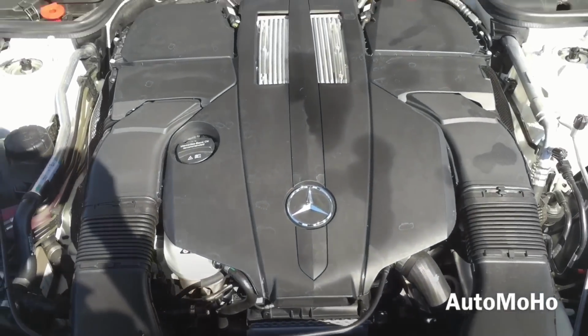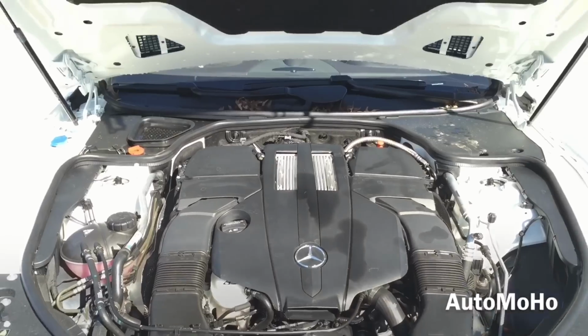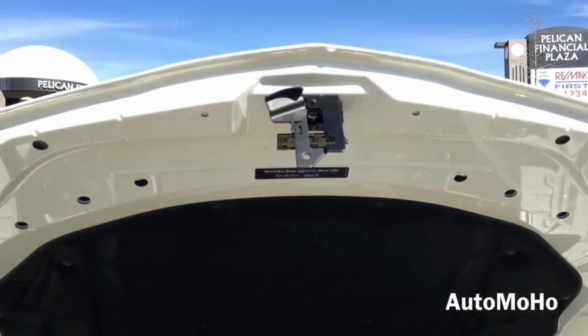Very impressive engine. Now let's shut it down and take a detailed look at the interior.